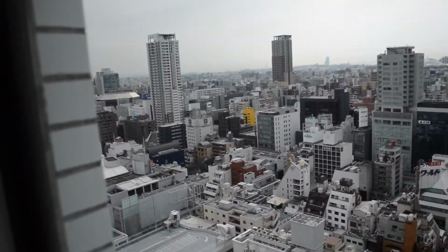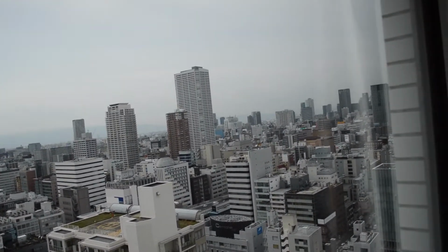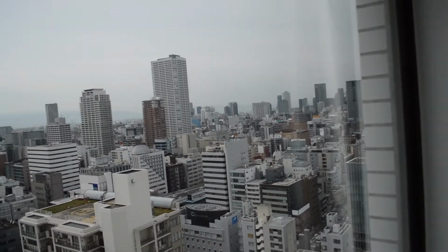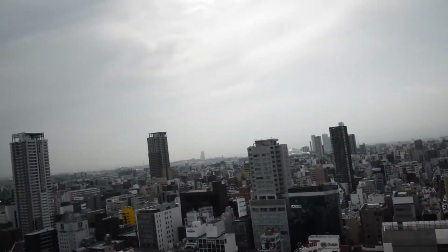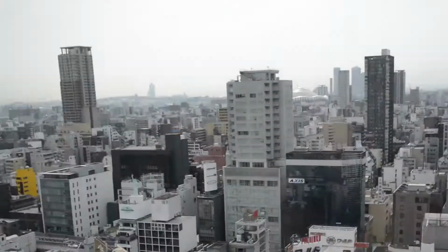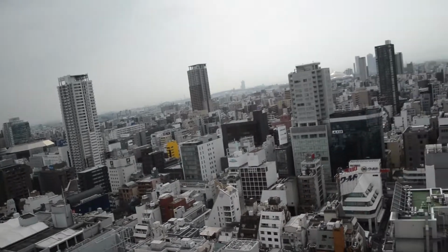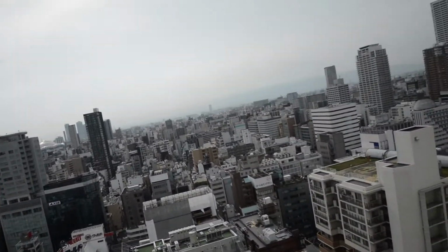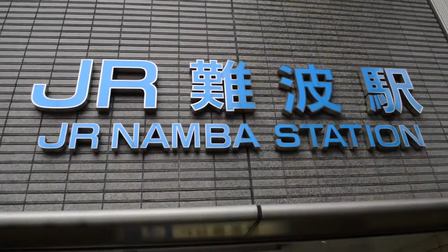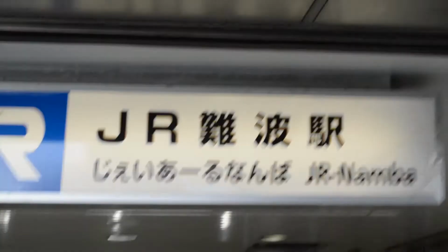Here's a nice view at the hotel. There's Umeda way up there. There's the Hankyu Dam, if I'm not mistaken. Yeah, Osaka's a pretty walkable town if you ask me. It's all on a grid. Here's JR Namba Station, or as they like to say, JR Namba.